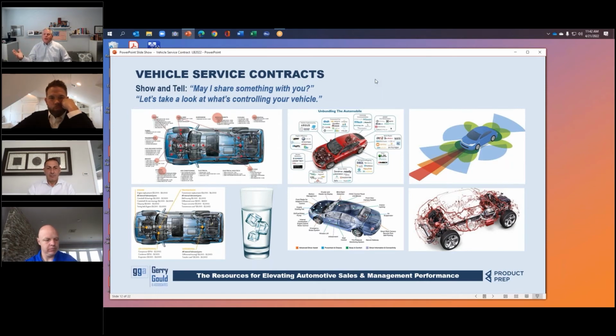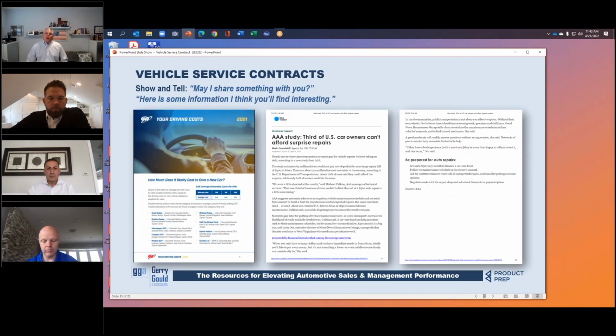Why do you think they total cars out today? Selling Gap, you could show that illustration of all the technology behind these cars. That's why they get totaled. I mean, you pay $80,000 for a car and you have a front end collision, they total the thing because of all the technology. So let's take a look at what's controlling your vehicle. So here's another one. Here's some information I think you'll find interesting. Look, I don't have to sit in front of a customer and read this whole thing to them.